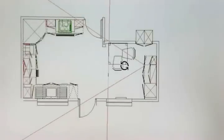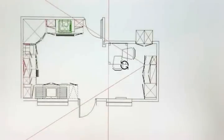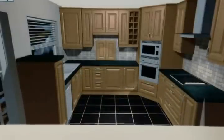Then they'll go back to the office to work out a detailed estimate and often provide you with a computer-generated image of how your kitchen will look.